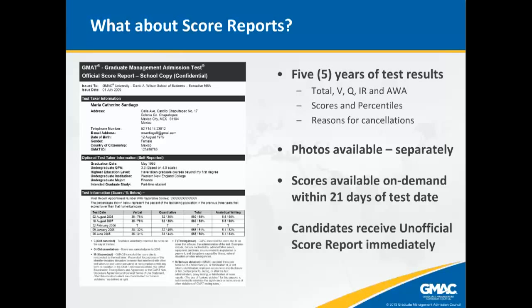When you leave the testing center, you're actually given an unofficial score report, so you can pretty much see how you did on the exam. Obviously, there's a human grading component to the essay portion, so that's the reason it might take a little bit longer to get your scores back. Good thing here is your test scores are good for 5 years.